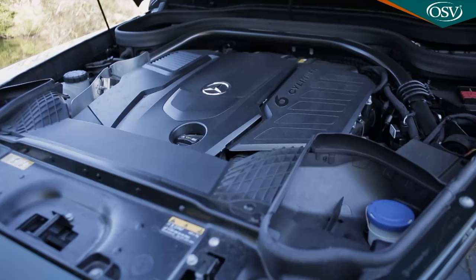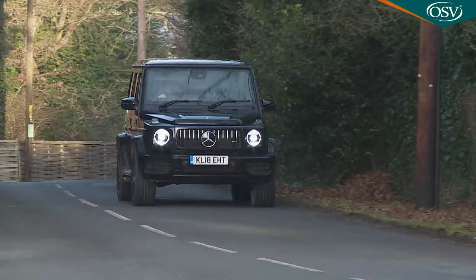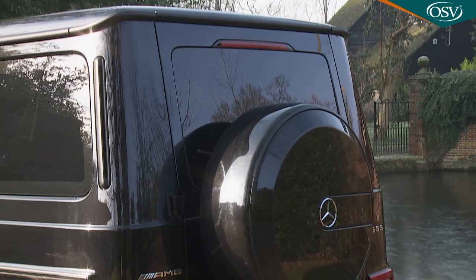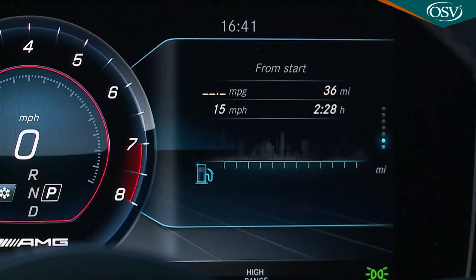G400D drivers also get an extra eco setting as part of the dynamic select driving mode setup. That eco option is provided to focus all the car systems on frugality. This marginally limits the accelerator pedal curve, and it also slightly restricts the output of the seat heating, the heated rear window, and the air conditioning.